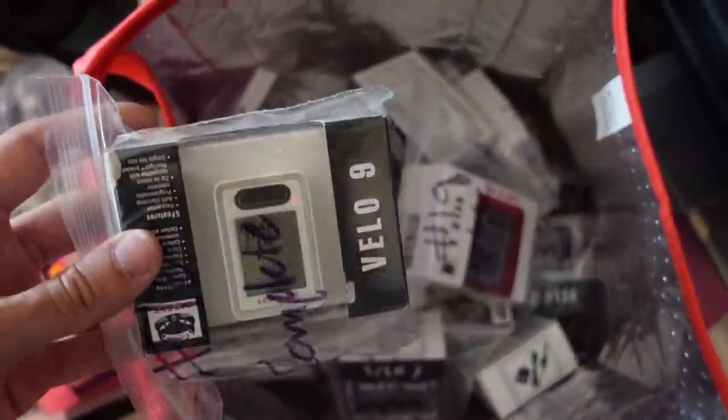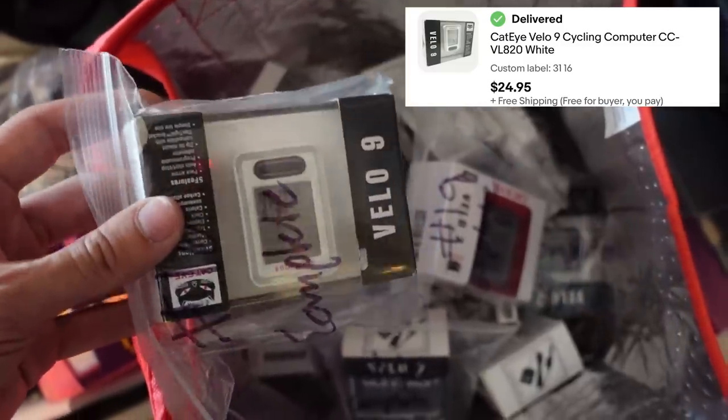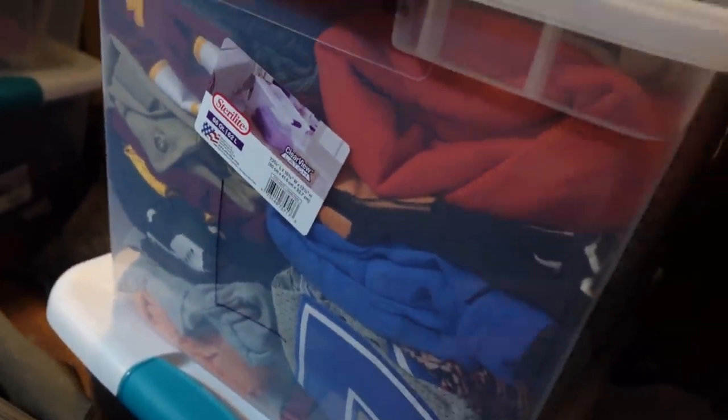And next here, we've got a Cat Eye bicycle computer. There we go, right there, a Cat Eye Velo 9 sold for 25 bucks. You might remember, I picked up a bunch of these at the thrift store for like 5 bucks a piece, and they've been selling really, really regularly, especially now that we're getting towards the springtime when everybody's riding their bikes, so keep an eye out for cycling stuff. It sells very well.